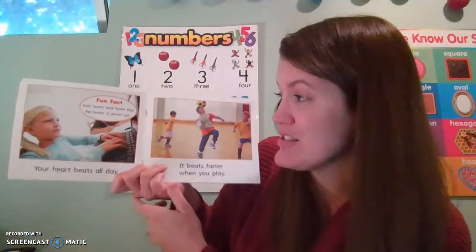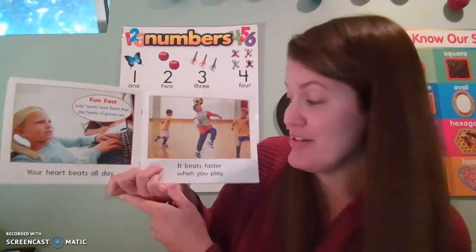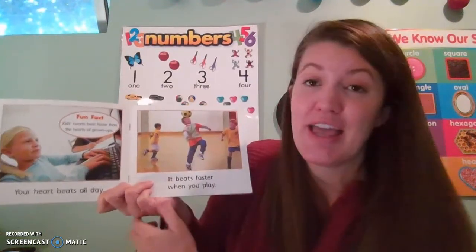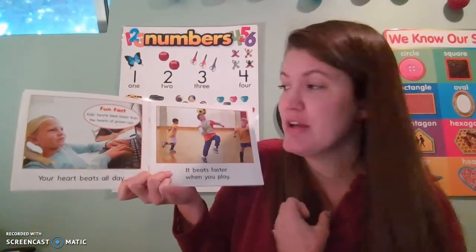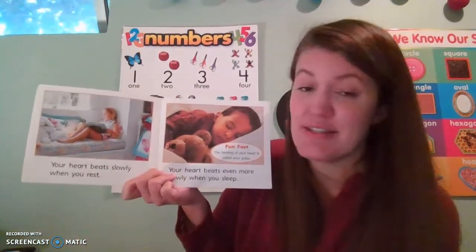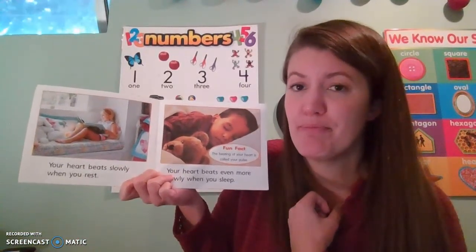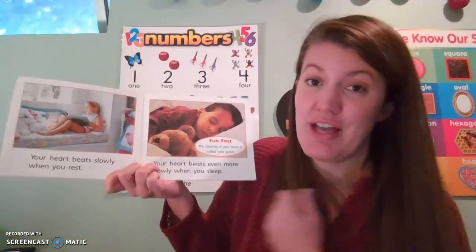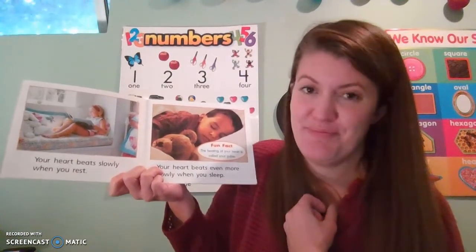Your heart beats all day. Kids' hearts beat faster than grown-up hearts. It beats faster when you play. So if you're starting to play a game and run around, your heart will start beating faster, like boom, boom, boom, boom, boom, boom. Your heart beats slowly when you're resting. So if you're just sitting reading a book, your heart might just go bum, bum, bum, bum, bum, bum. And your heart beats even more slowly when you're sleeping. So that's when your heart might just go bum, bum, bum, bum, bum, bum.